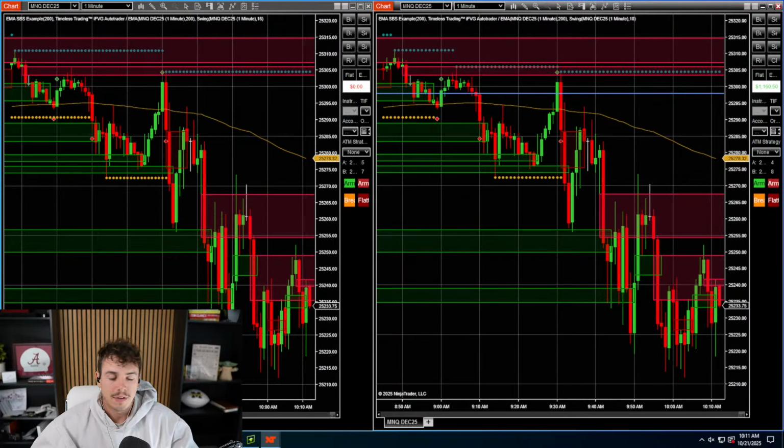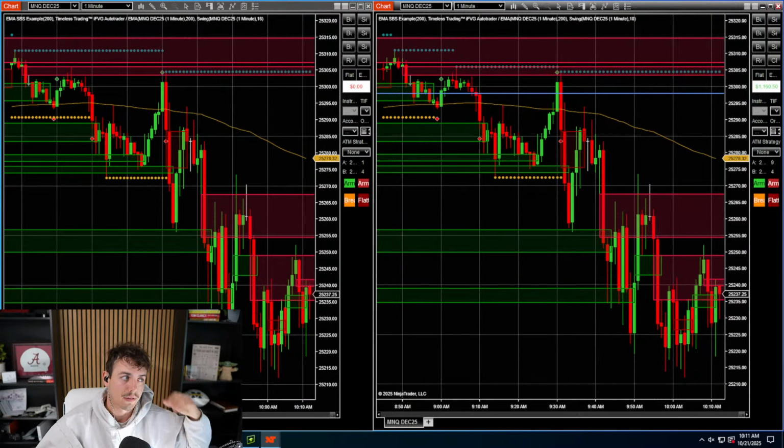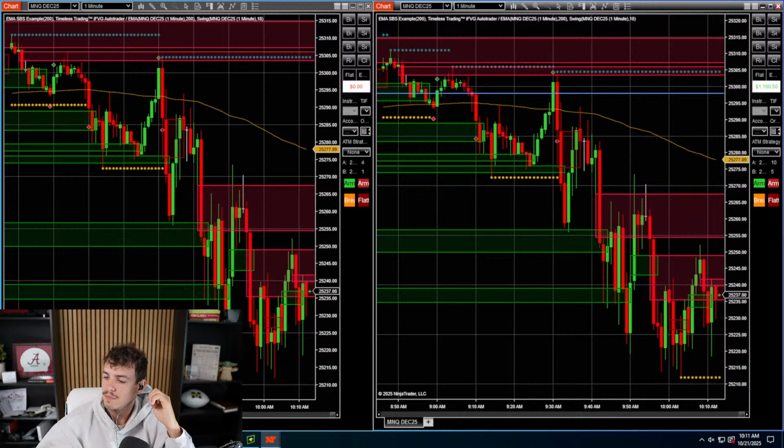it would be you limiting your max contract size if you're getting less trades. Because the risk per trade has no impact on the trades that are taken. It just might take more contracts or less contracts. So you might need to, you know, increase your max contracts allowed. No problem, no problem.